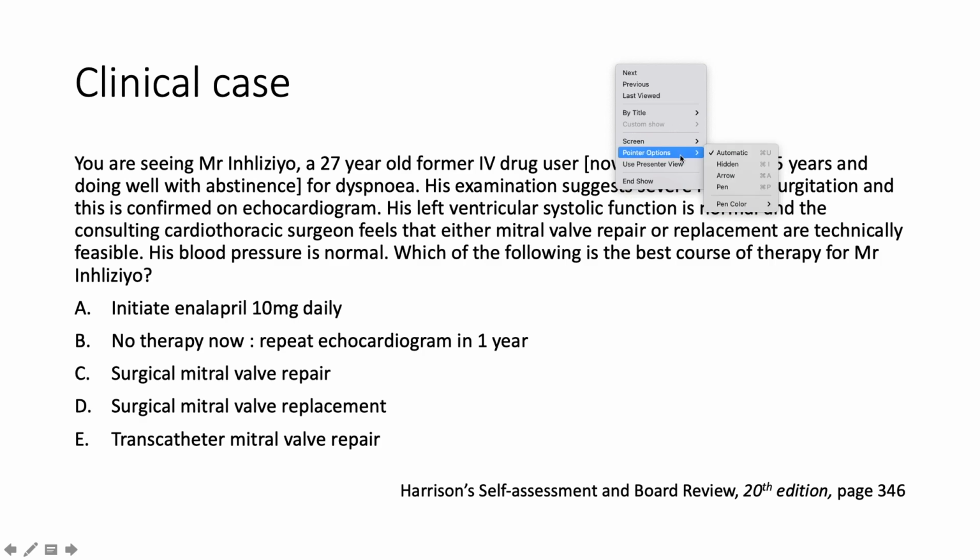Let's get straight to the heart of things. You are seeing Mr. Inchliziyo, a 27-year-old former IV drug user, but he's now been clean for the last 5 years and is doing very well with abstinence. But he is coming in with the clinical problem of dyspnea. His examination suggests severe mitral regurgitation, and this is confirmed on your echo.